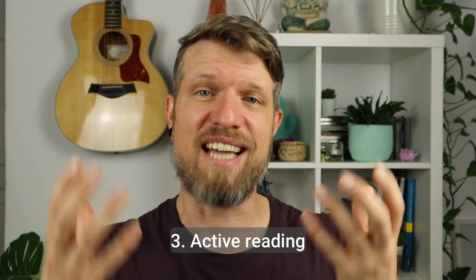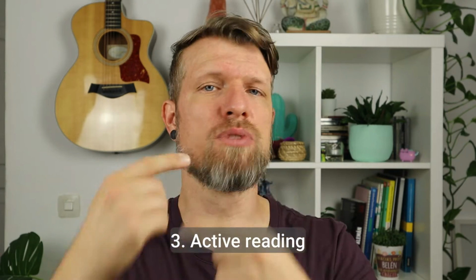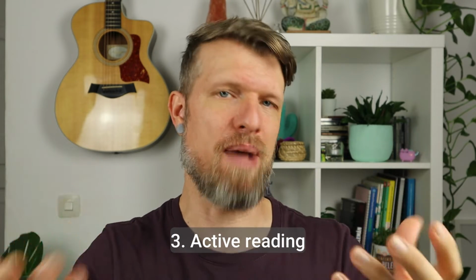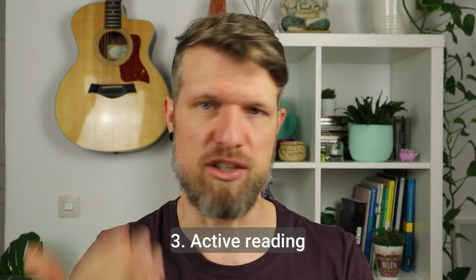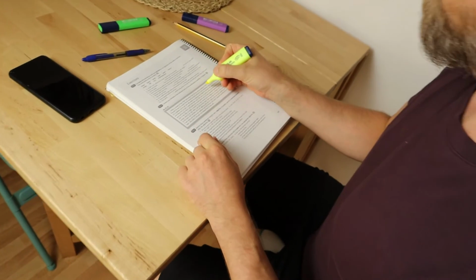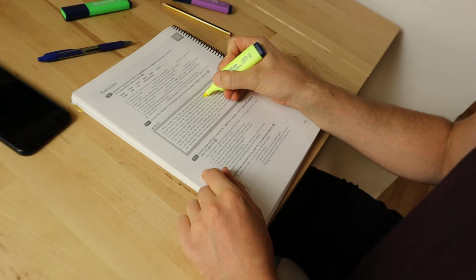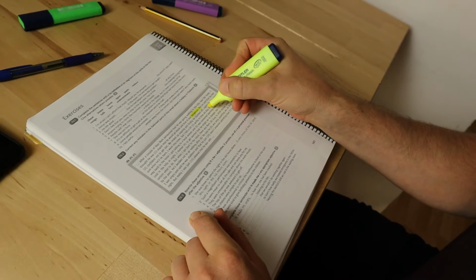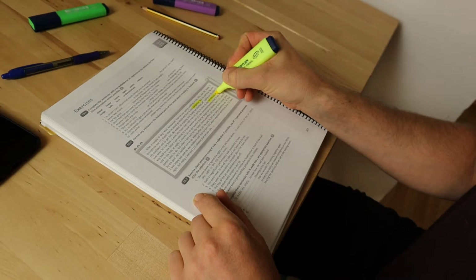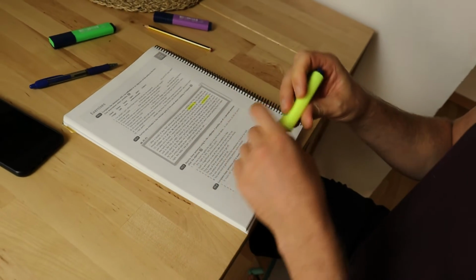The idea of active reading transforms the experience of just being a passive consumer of a text into a much more interactive one. As you read, underline or highlight key information within the text. This practice draws your attention to essential points and makes them easier to revisit when needed.